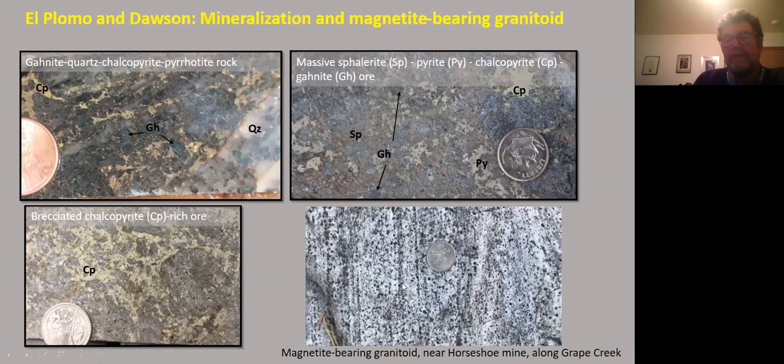I'll put this picture here just to mention one thing. On the Zephyr webpage, you'll see an aeromagnetic survey, and part of the reason for the high magnetic signature is due to magnetite in some of the granitoids, and these black spots here are magnetite. This is from an outcrop as you walk along Grape Creek near the Horseshoe Mine within the El Plomo section.